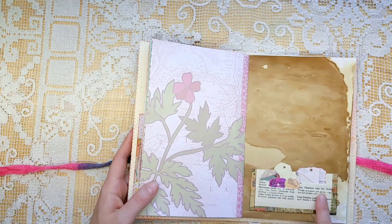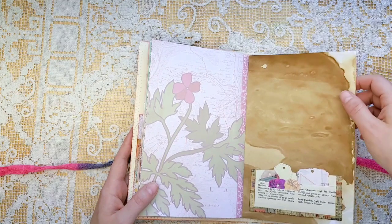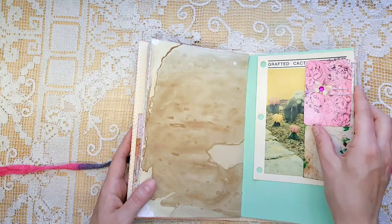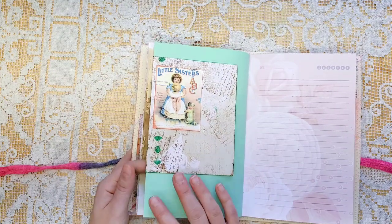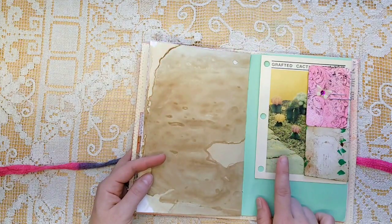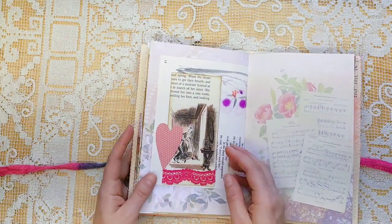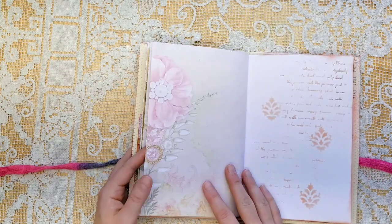This is a little book page double pocket that has lots of little tags tucked in that you can use. Joanne did make this envelope. So this is an envelope flap. The envelope continues onto this page. There's some ephemera. The envelope is empty. You can fill it. And then there's ephemera and a vintage cactus ephemera piece. A little tuck spot. This is from my Irish Rose.